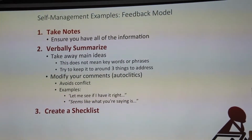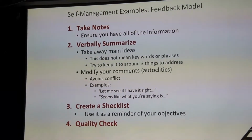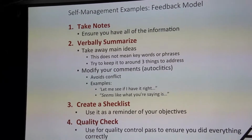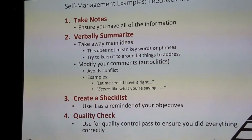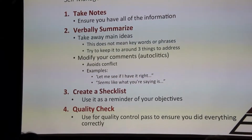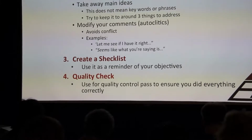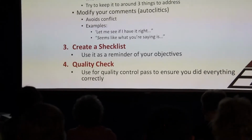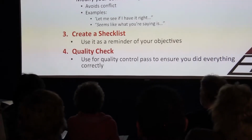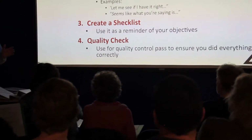Okay. Create a checklist. And you use that same checklist for a quality check so that they go back through and check them off to make sure that they did everything correctly. Now, our assumption of individuals in our program is that they go through this process. We actually have a worksheet on our vault that they can access and print out tons of. And we want to make sure that they go through the quality check, the QC column, before they even raise their hand and talk to us.